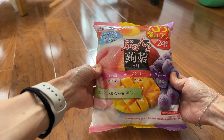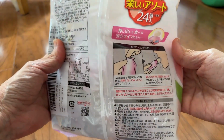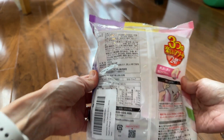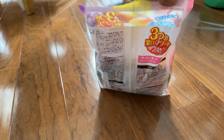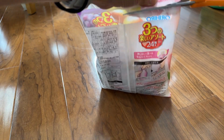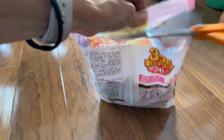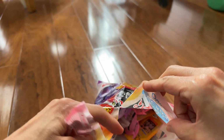The back of the bag is all in Japanese again, but the ingredients are typical ingredients for a jelly-type dessert, like sugar, gelatin, flavoring, and coloring. What's neat about these jellies is that they are individually portioned, and it's also shelf-stable. I think chilled is the best, but you can also throw it in lunch bags for your kids or take it with you for an on-the-go snack.